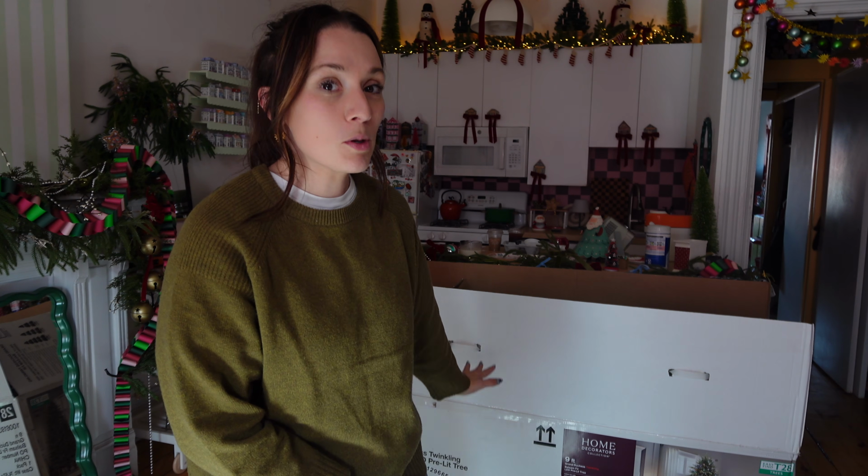I'm gonna set up the 9-foot tree in my living room. I've had this gigantic box sitting in my apartment for almost a week now, so I'm very excited to get the tree out and get this box out of the way. Today's also recycling day, so I'm very excited to just like never see it again. And we will see how the tree looks. I am a little nervous that it might be too large.